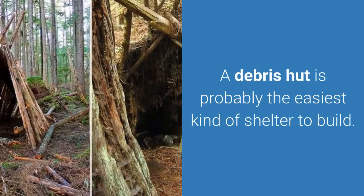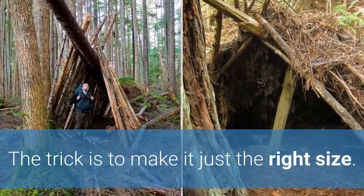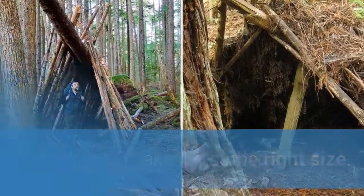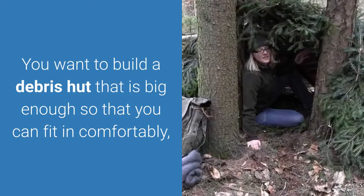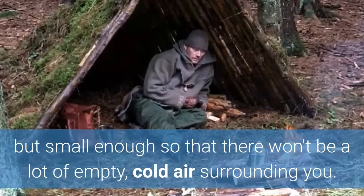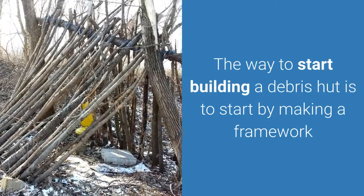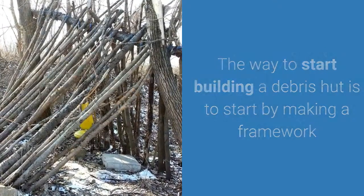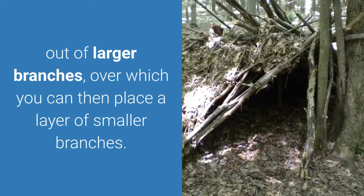A debris hut is probably the easiest kind of shelter to build. The trick is to make it just the right size. You want to build a debris hut that is big enough so that you can fit in comfortably, but small enough so that there won't be a lot of empty, cold air surrounding you. The way to start building a debris hut is to start by making a framework out of larger branches, over which you can then place a layer of smaller branches.